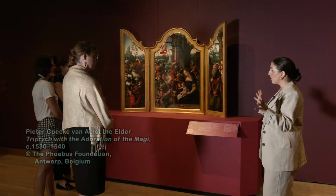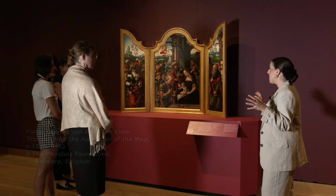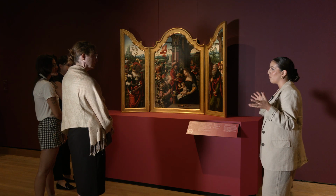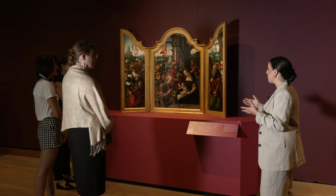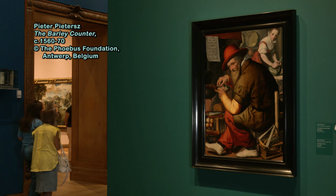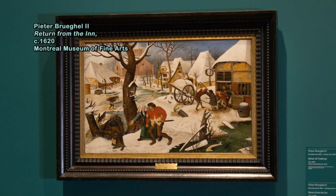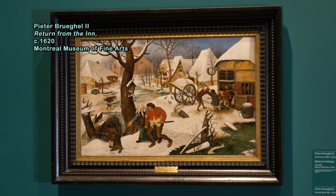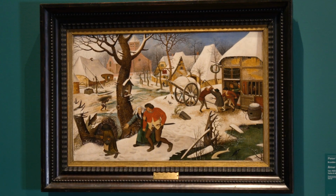We're looking at truly one of my favorite works in the exhibition. Curator Chloé Pelletier of the Montreal Museum of Fine Arts specializes in European art before 1800. She worked with the Belgian curator of the exhibition to bring the traveling show to the museum, while adding 14 pieces from the permanent collection in Montreal that can only be seen at the Museum of Fine Arts.